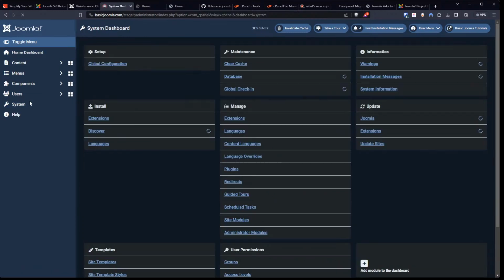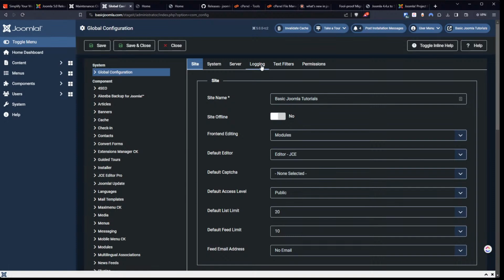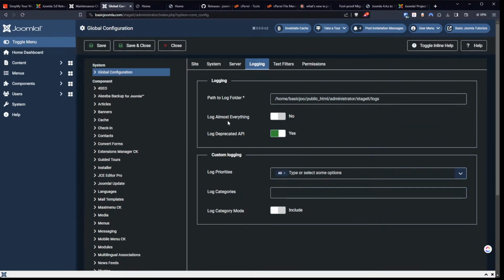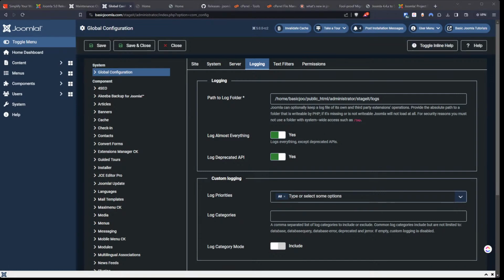System, global configuration, logging. Is that a logging? Oh, almost everything. Let's see. Logs everything except deprecated APIs. Ah, so that's probably something you will need. Okay.